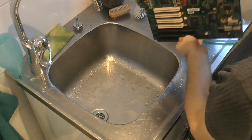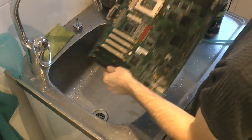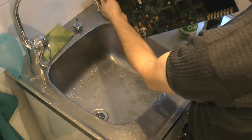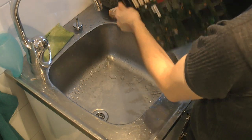And like I said, if you don't have compressed air, you can pour some alcohol over it. Some isopropanol, some pure high grade stuff. Should help remove the water. Make it easier to dry in the oven.